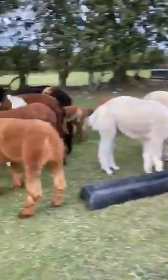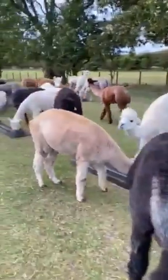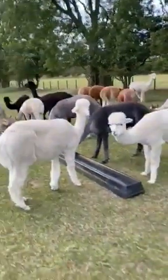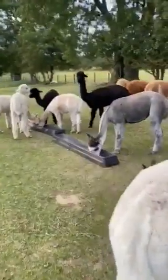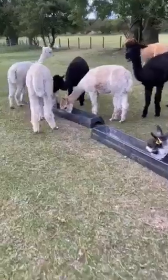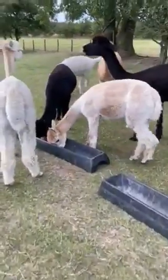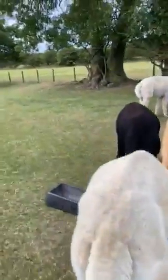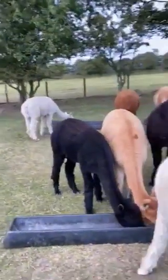So alpacas, they live about 20 years. Our oldest one is called Gabby. Gabby is 18, and so is Carol, this one just here eating a tea. This is Carol. Carol's 18 years old.